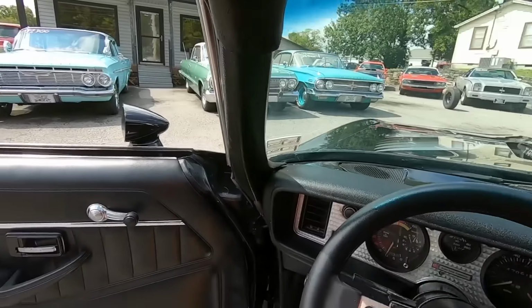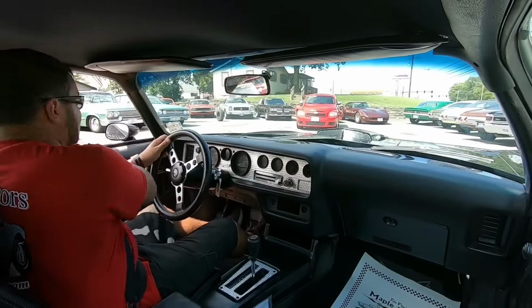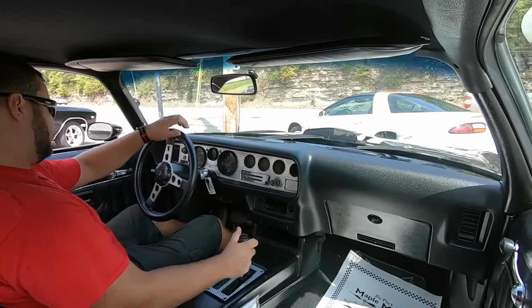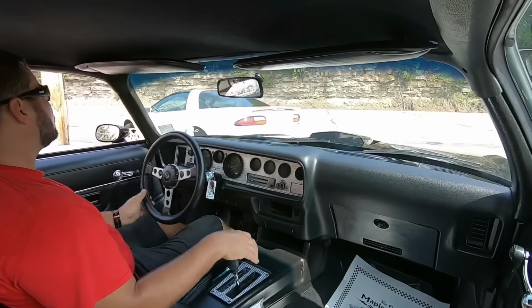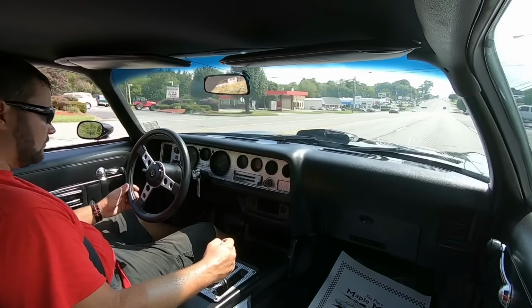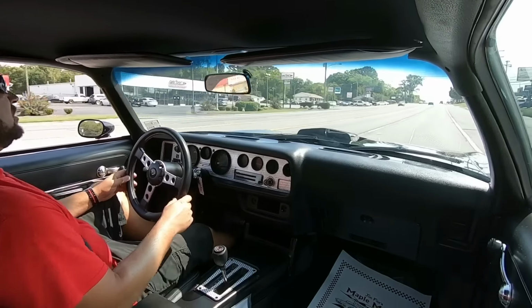All right, let's take off down the road. Getting ready to take off here, guys. Anything that I see that may be wrong with this car, I will let you know. The tilt is working on the dash there. Power steering feels pretty smooth. Straight down the road, not pulling to the left or right. Steering's nice and tight. Kick down's not hooked up.